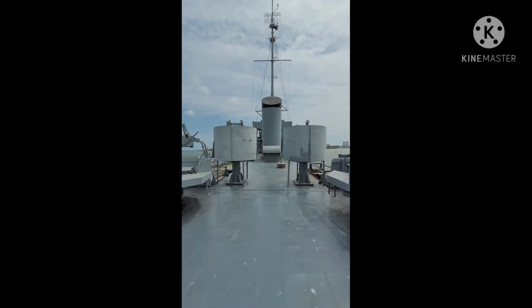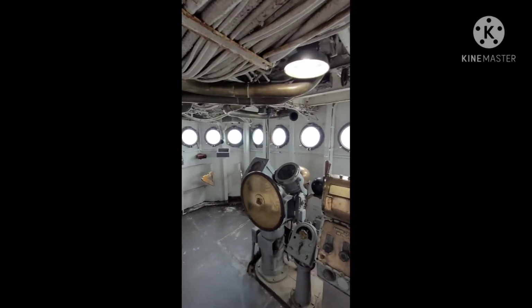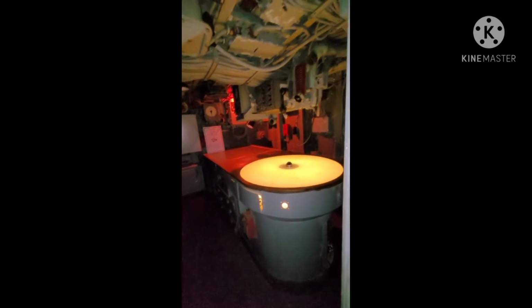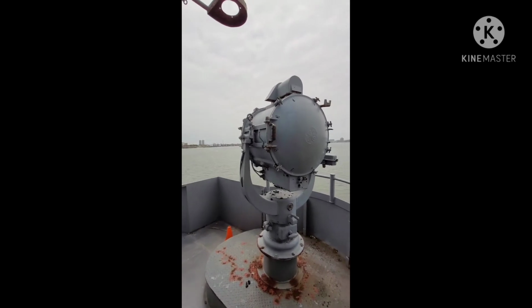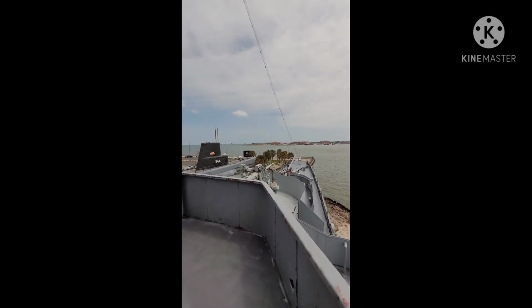And we will move on to more. Got the control station where they drive the ship, the bridge. Simple setup. Combat Information Center. Got your plotting equipment. More areas in there. Right here you got a spotlight for when they got a signal or look for something. Can't go up there, unfortunately. I think that's where your lookouts would be at. Nice little outdoor view from the bridge.